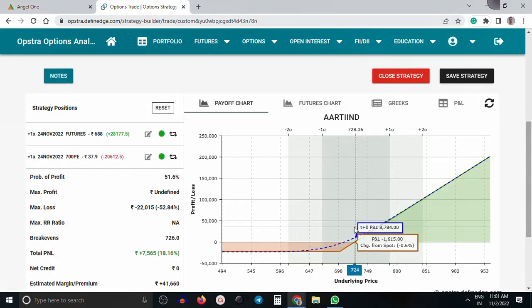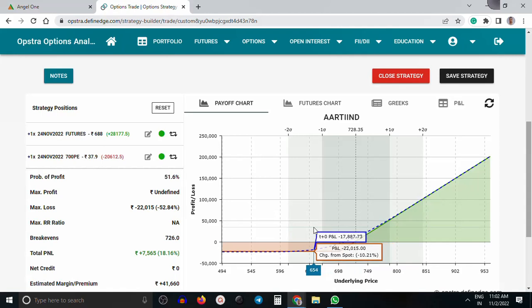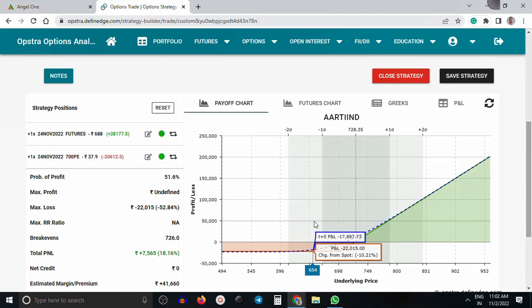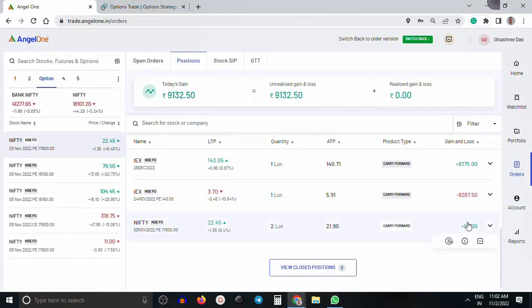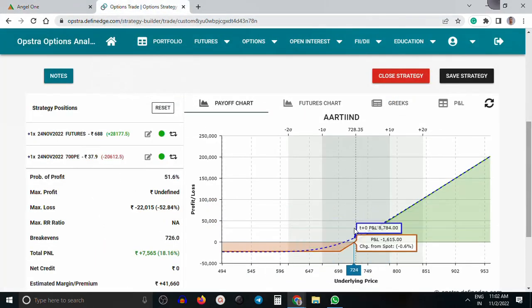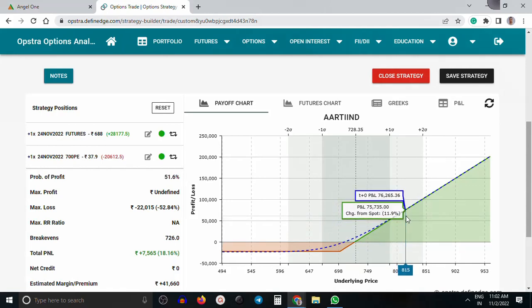If RT India goes down, my loss will be there. To protect my loss I use this Nifty put option. At least 50% it will protect. It's showing my maximum loss somewhere here. If price drops, 8 to 10,000. If price goes down, my loss will be 10,000, but the Nifty put option will protect us. It will minimize it to 5,000. And if IEX goes up, here I can see it goes up to a specific level, there is an undefined profit.